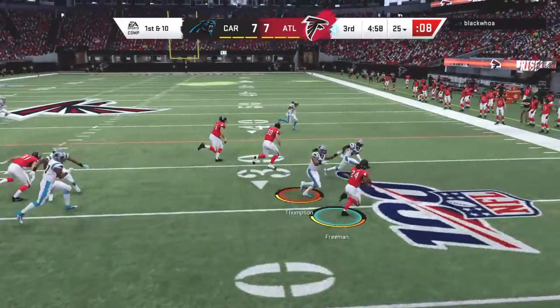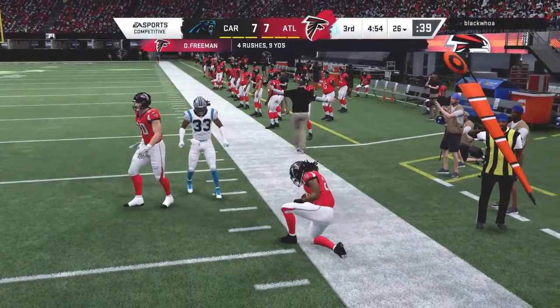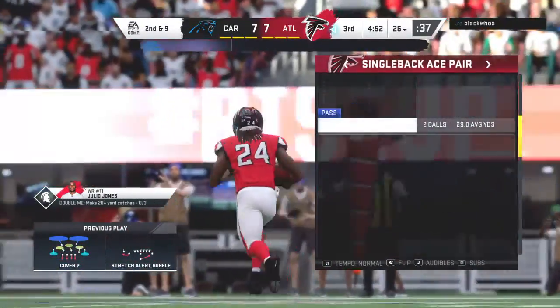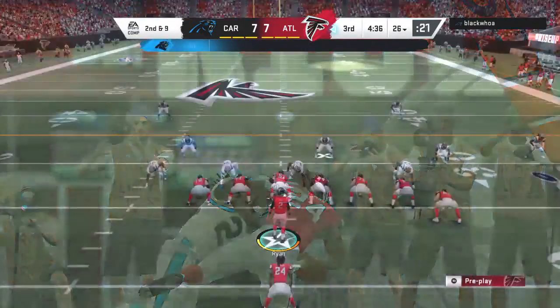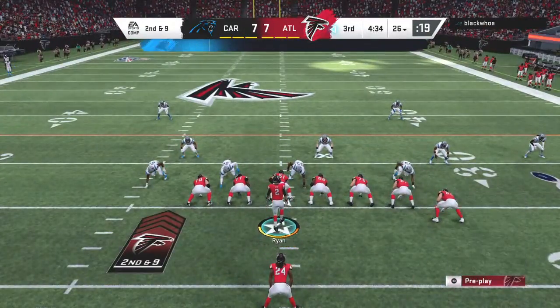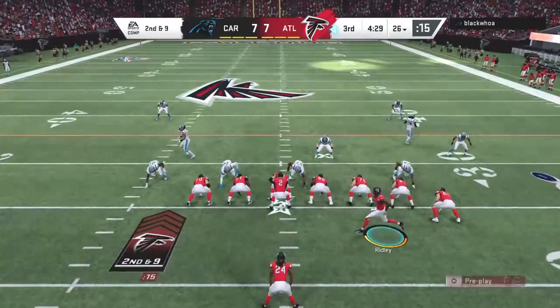Third quarter starts with a run by Freeman. The former LSU Tiger Dante Jackson on the stop. Tough first half for him, unable to put up the numbers he's used to producing. But with a guy like him, you and I both know it just takes a couple of explosive touches for him to make an impact on this game and on the stat sheet as well.